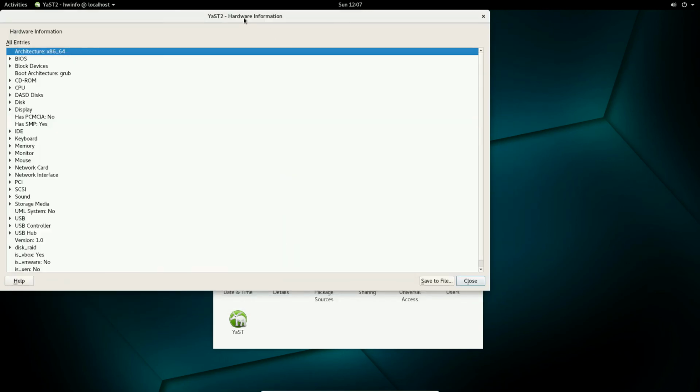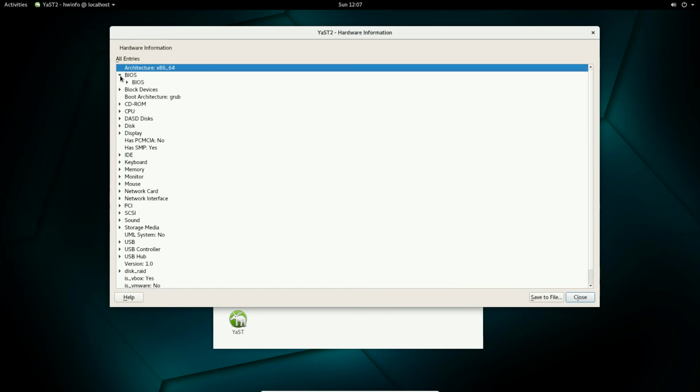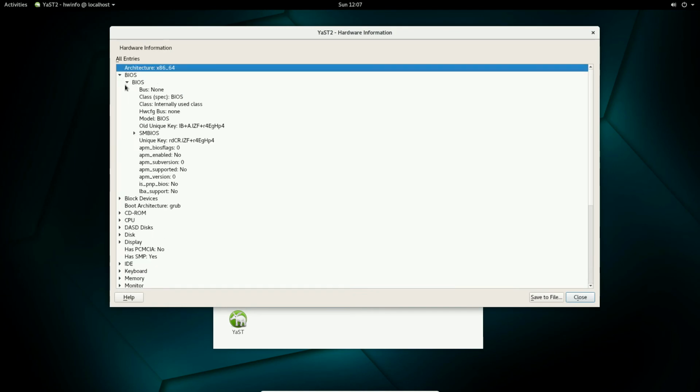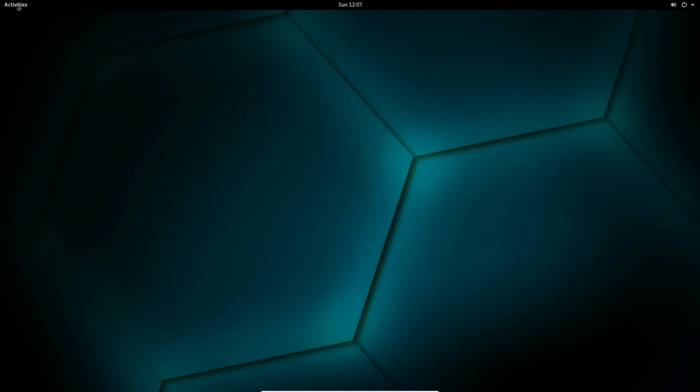Here we have the hardware information tool, pulls up a lot. Keyboard, memory, main memory, mouse, everything you want to know about your system. Good for troubleshooting and whatnot.